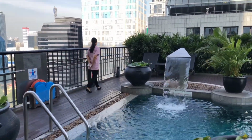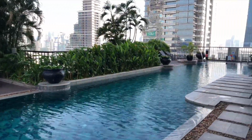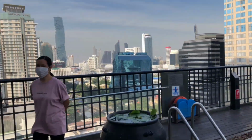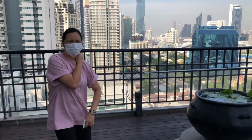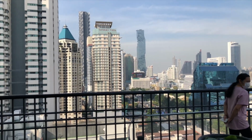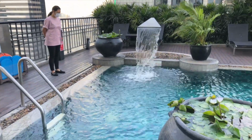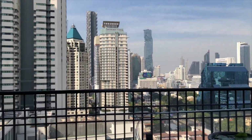No one's here yet except us, because everyone was still in the breakfast area. If you would like to swim, there's nobody else here. You can, why not? But it's a bit cold. It's chilly though. And look at the view, guys. All the skyscrapers. It's good. While you are enjoying your swimming time, you can have this view. Quite relaxing.